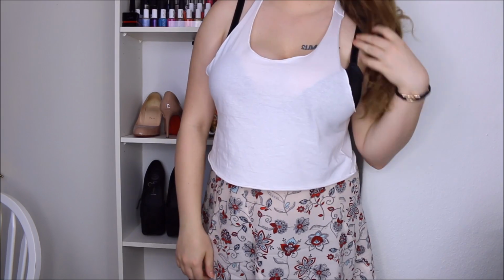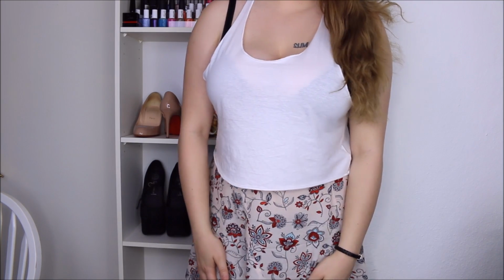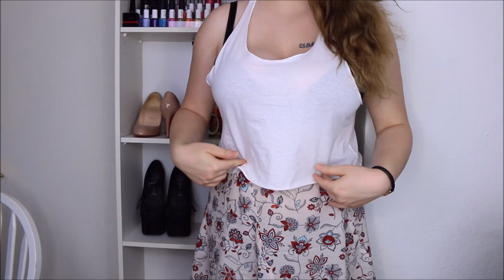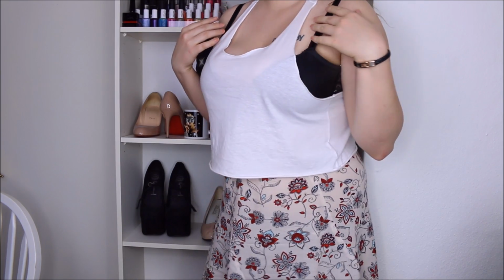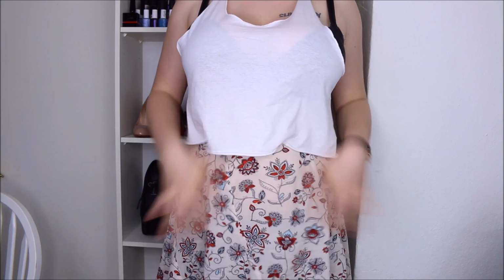Okay, so my favorite number 6 is my favorite outfit, and I'm going to show you right now. I recently went on H&M.com, and I went into their sale section, and I picked up this cropped tank top. This was ridiculously inexpensive, but I just think it's so cute. I love how it falls nice and loose, and I love the kind of throw-on concept. And then from H&M I also got this skirt, and I really love it.